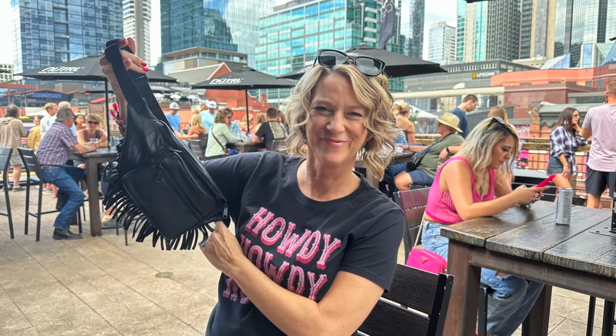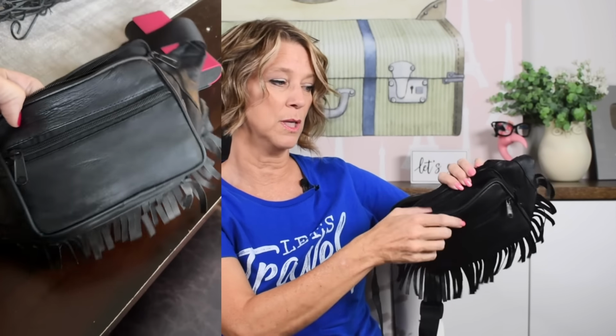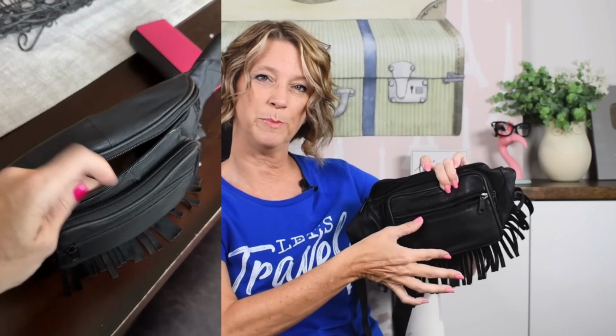I thought I was done 30 years ago wearing belt bags or fanny packs, but I took this to Nashville and it was so helpful, and it is so buttery soft, and it has the pocket here that is pretty deep, and then it has the slotted pockets in the middle, and then it also has this little bitty pocket up front that I used for receipts, but then against your body there is also a zippered pocket as well.